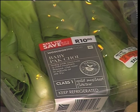Absolutely. Now, talk to me about baby vegetables. What's the deal? How are they different to your normal veg? Are they grown differently? Are they genetically modified? How does it work? All right. Number one, genetically modified food, we don't allow that in Woolworths in our fresh produce section.